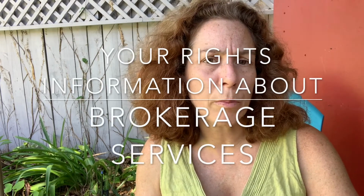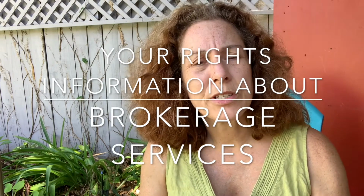If you're working with a realtor, you will need to sign an agreement and an information about brokers form. It's how the agents get paid. There's no cost to you as a renter or person who's leasing a home or a condo, an apartment. The owner/landlord pays the buyer's agent to help the tenant get into the property.